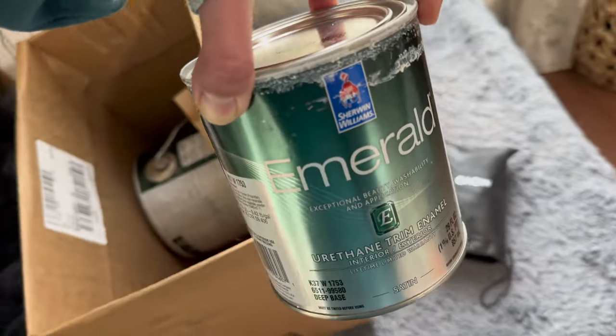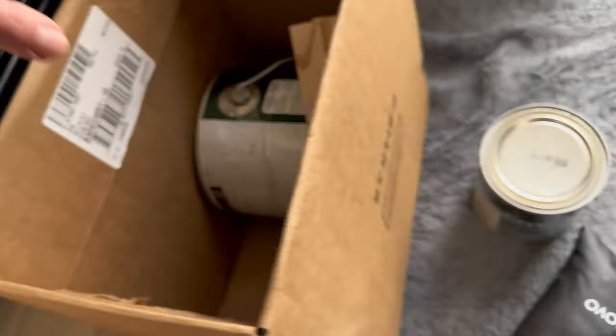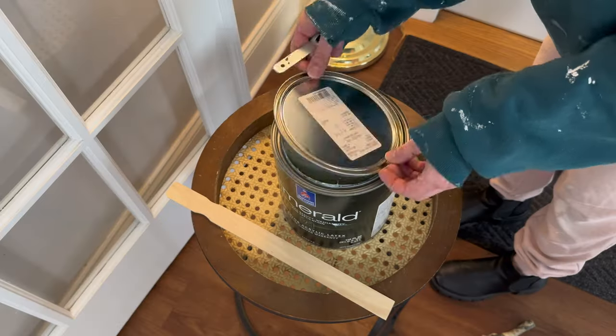I got the urethane trim enamel, and this is gonna be used to paint the door and the trim around the door so that that just blends in seamlessly with the rest of the room. We don't really wanna highlight that. And then I just got the interior regular stuff with the matte finish. So let's get to painting.